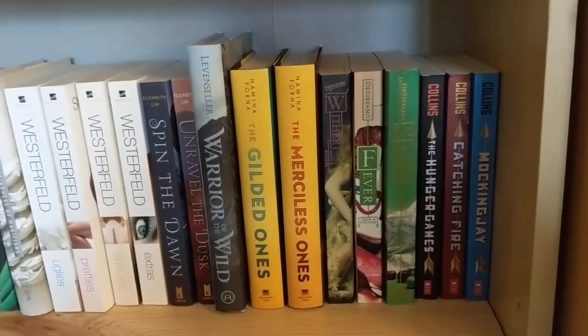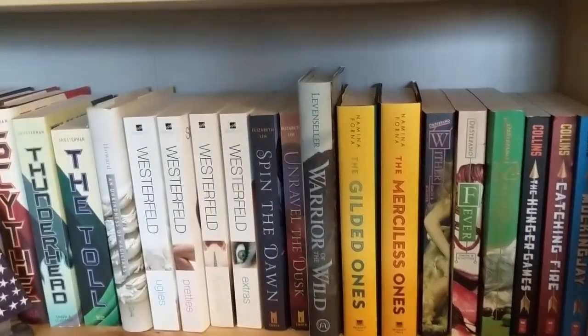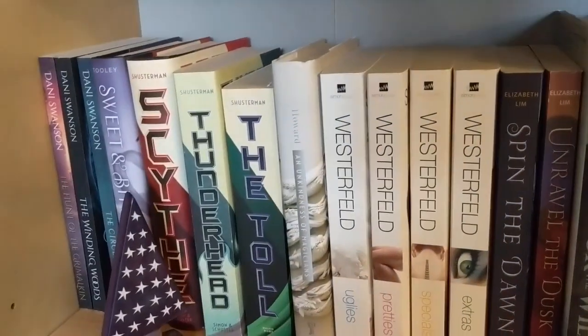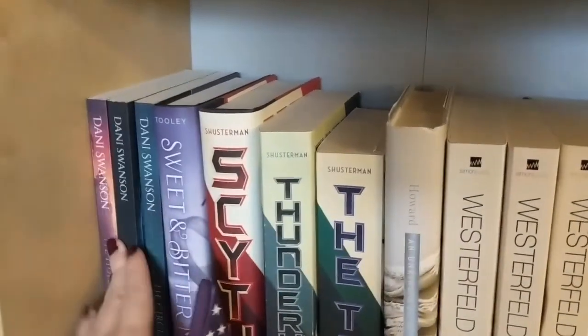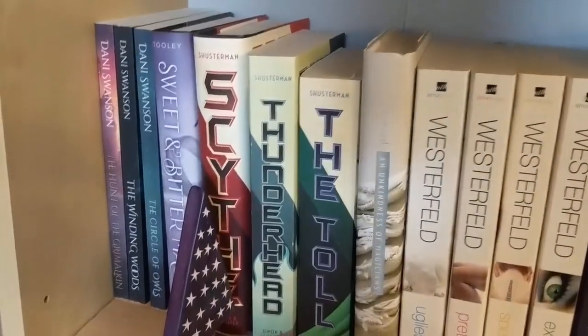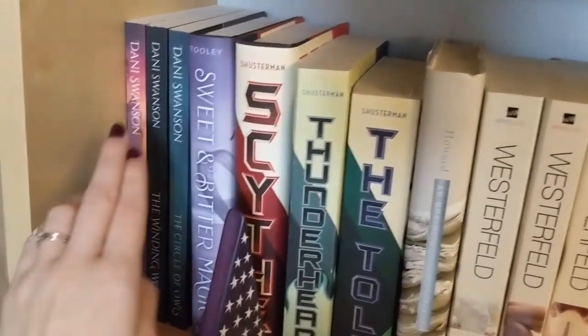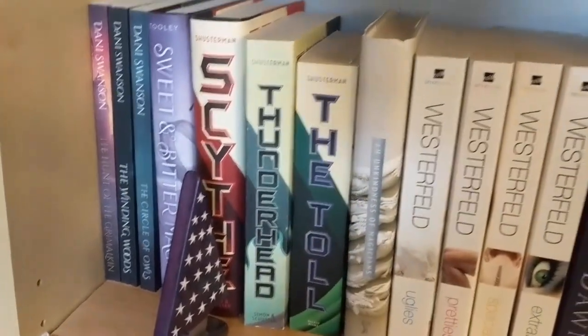This shelf, there aren't any books on, oh, that's a lie. That is a bold-faced lie. Most of these I have read because they are like my second favorites. This series by Danny Swanson here, the second book was on my TBR cart. I've read the first one, and then this is the third and a companion. So these are two that I want to read yet. I just gotta read the second one first.